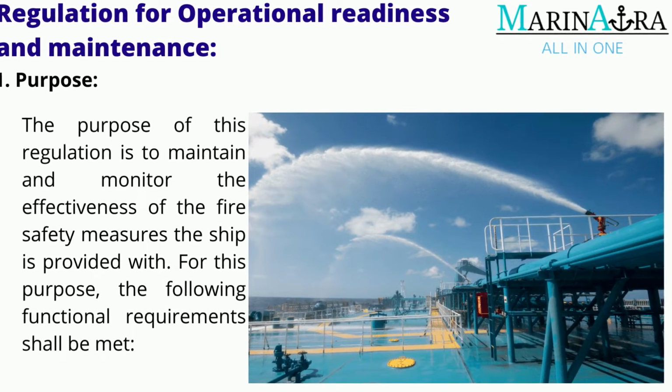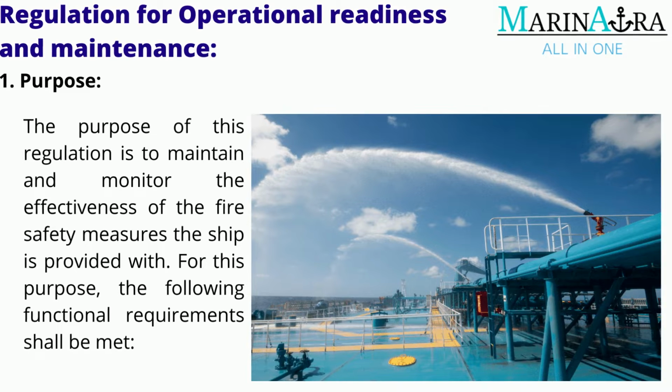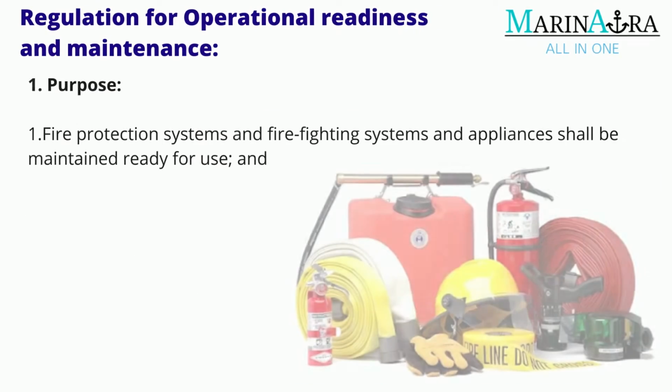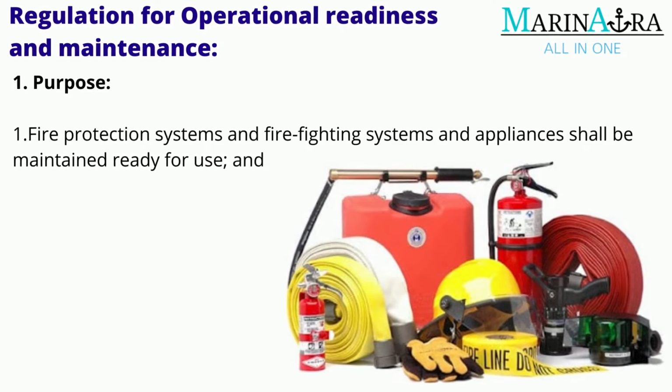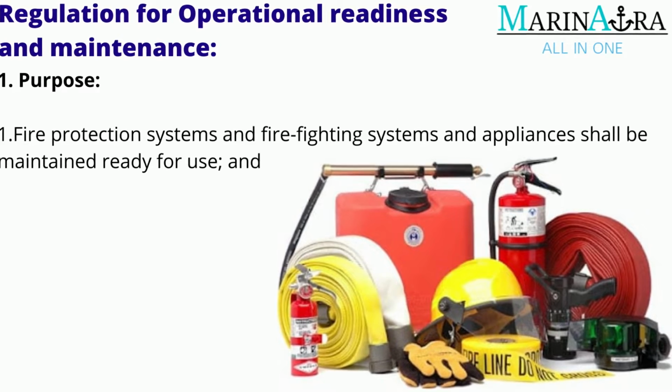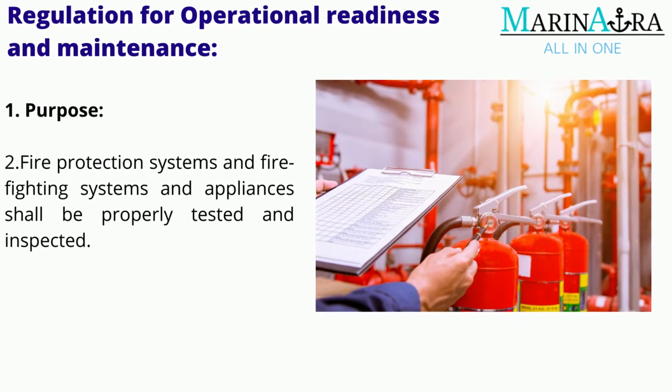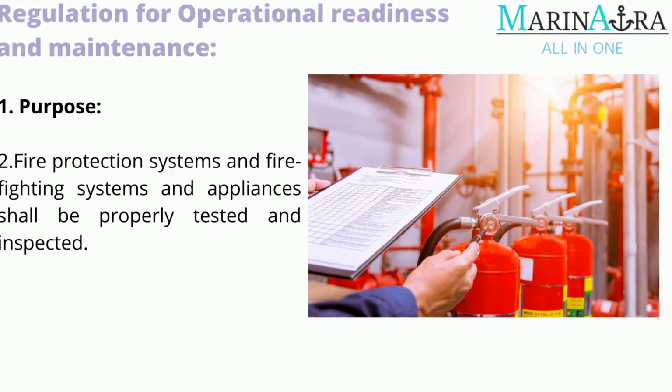The purpose of this regulation is to maintain and monitor the effectiveness of the fire safety measures the ship is provided with. For this purpose, the following functional requirements shall be met. Fire protection systems and firefighting systems and appliances shall be maintained ready for use, and fire protection systems and firefighting systems and appliances shall be properly tested and inspected.